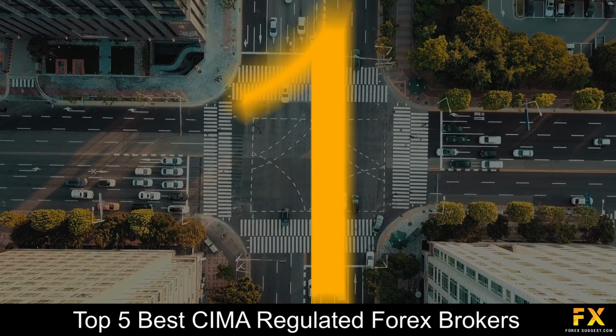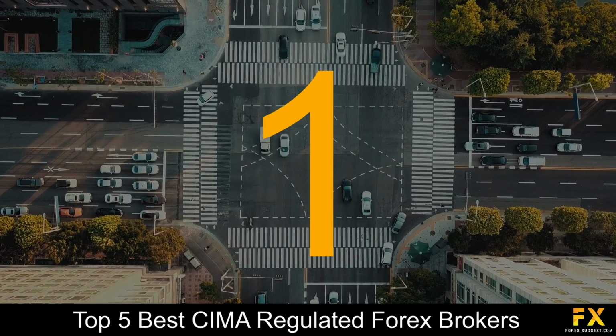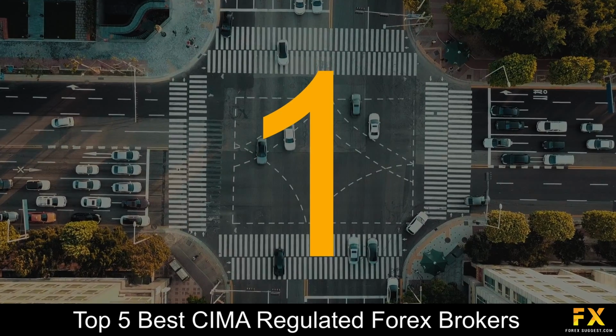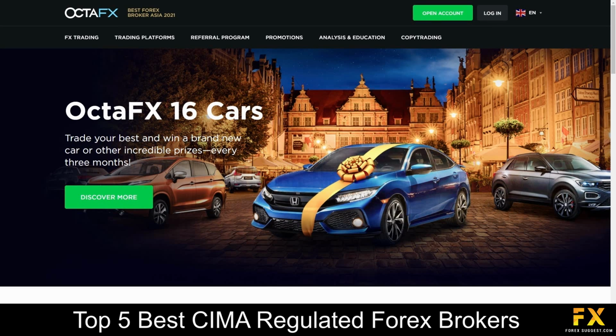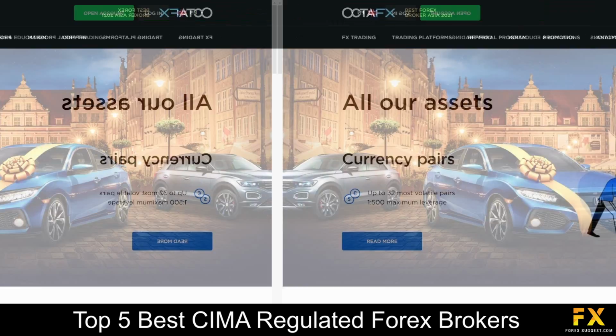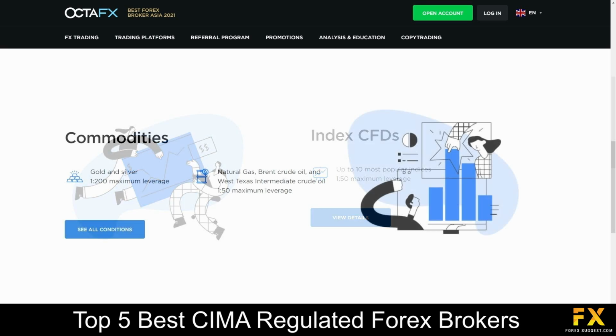And coming in at number 1 on our list of some of the top 5 best CIMA regulated Forex brokers, we have Octa FX. Octa FX is an online broker that was established in 2011 and is regulated by the Financial Conduct Authority. Over 300,000 traders use Octa FX as their preferred financial broker. Specializing in trading and offering services through Forex, Index CFDs, Commodities, and Cryptocurrencies.